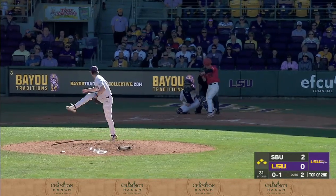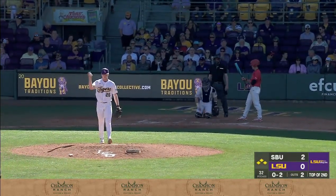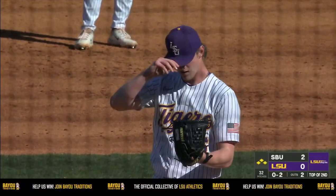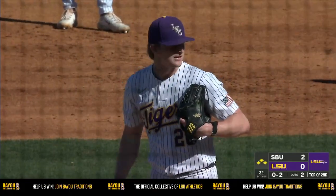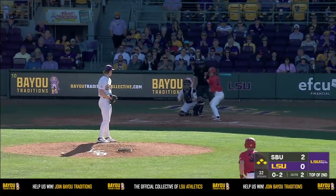Here's the 0-1 from Hurd. That one a strike, couldn't hold back. Good looking pitch, and Santerre couldn't fully commit, but Jeff Head made the call anyway. It's 0-2. Maselli at third, Taylor at second, Leone down at first base. 2 outs, bases loaded. Thatcher Hurd.